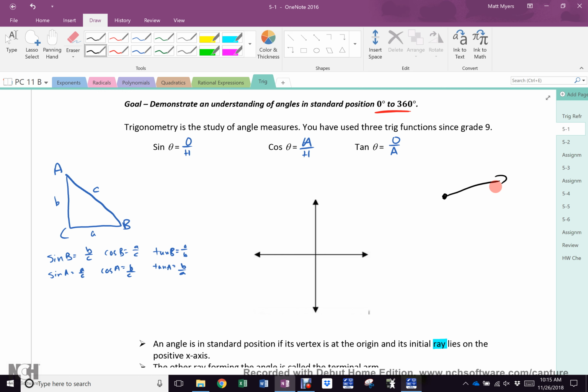Do I have an angle right now? No, I only have a ray. To get an angle, I must draw another ray from what point? From the point I started from. Everybody cool? Now I have an angle. This is the initial ray, because that's where I started from. If I drop me a protractor on there, that's how I use it, yes? I line the protractor up with the initial ray. This is what we call the terminal ray, because that's where the angle ends or terminates. This is the vertex.